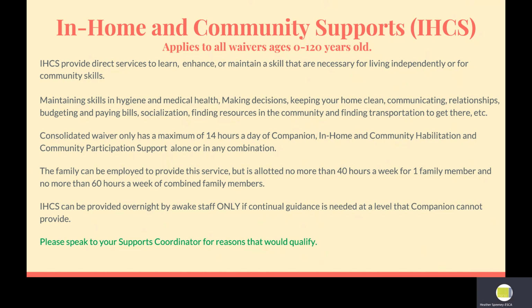In-home and community supports, or IHCS, as you may see it written, applies to all waivers and all ages. IHCS provides direct service, so it has to be face-to-face. This is to help the waiver recipient learn, enhance or maintain a skill that is necessary for living independently or for being in the community. This can be done in several areas of life, such as maintaining skills in hygiene, medical health, making life decisions, keeping their home clean, communicating, having good healthy relationships, budgeting or paying their bills, socializing, etc.